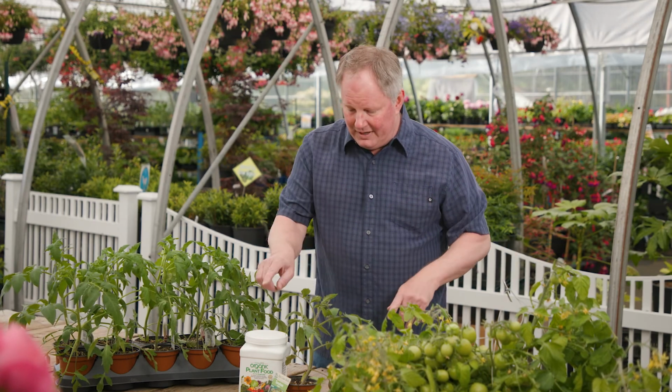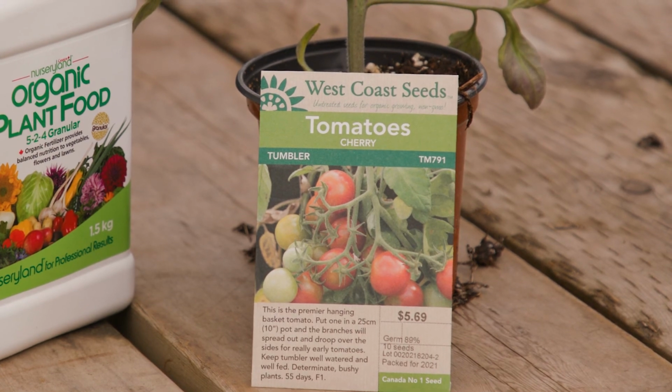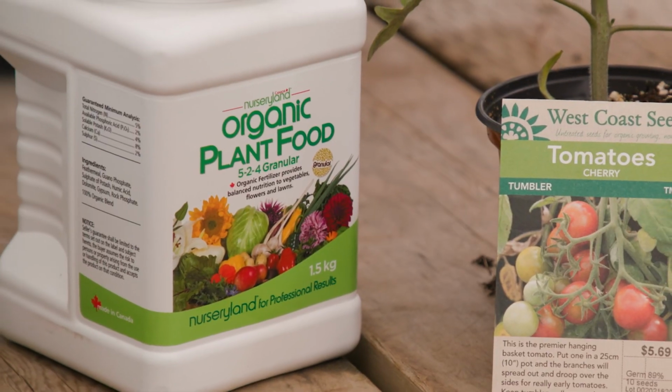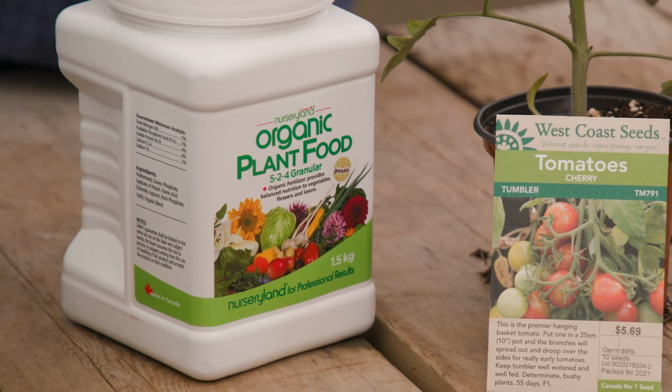Now, you can start them by seed, which is quite easy. After about 55 days or so, this one's a little bit more than 55 days, you're gonna get some wonderful tomatoes. Now, the other thing to remember about tumbler tomatoes, or any kind of plant that you're growing in containers, they need consistent watering and good fertilizer. Good fertilizer is very important to make sure you give all the nutrients it needs from a very confined space. So if you're looking for a great way to have beautiful tomatoes on your patio, try the tumblers.